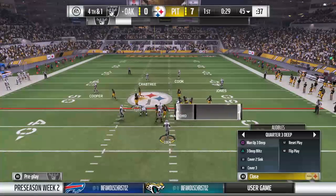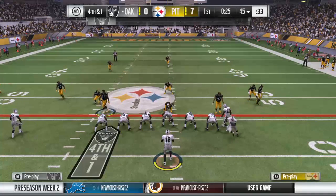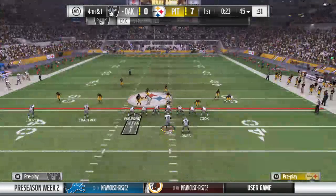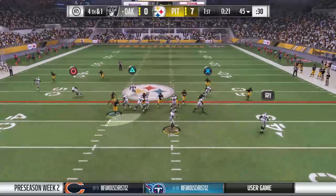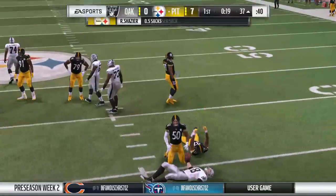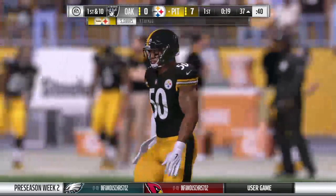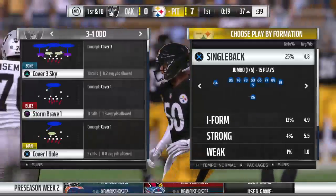And how about this one now? In their own territory, a gutsy call. They're going to go for this on 4th and a yard. They're going to try and throw. And he's down. Can't do anything with a football. It's a sack and a turnover on downs, just shy of midfield. They tried it. Didn't work out.